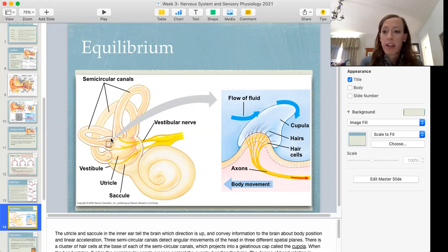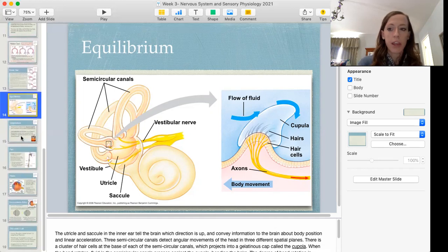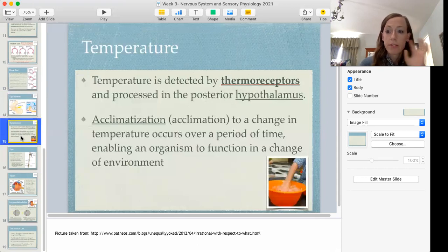And the fluid in the canal will move, and that will displace the cupula, which is attached to the hairs on the hair cells. And then that information about the movement of the head is able to be transmitted to the brain, okay? Through, again, nerve 8, okay? All right, so that wraps up the description of the sensory information that is taken from nerve 8. You'll do a couple exercises in lab that takes a look at that also, but that's the end of that.